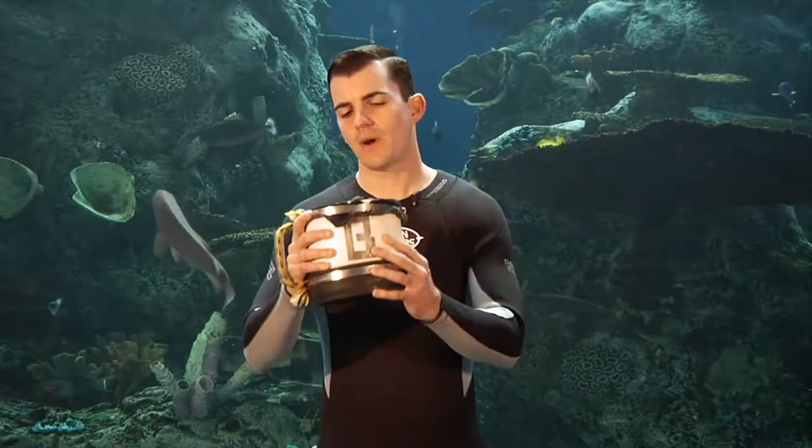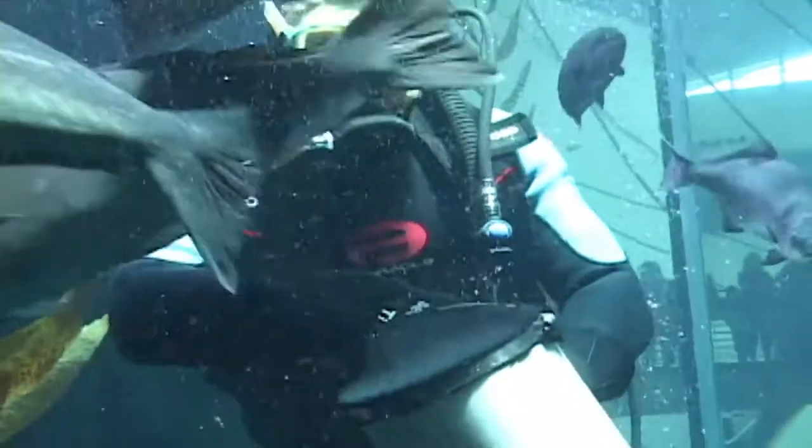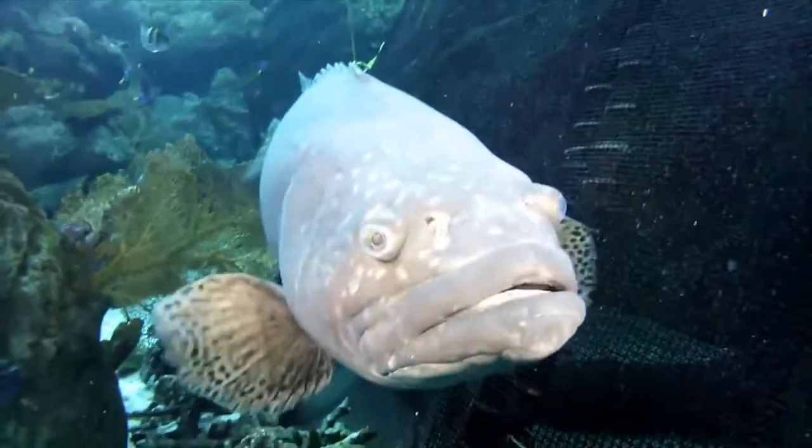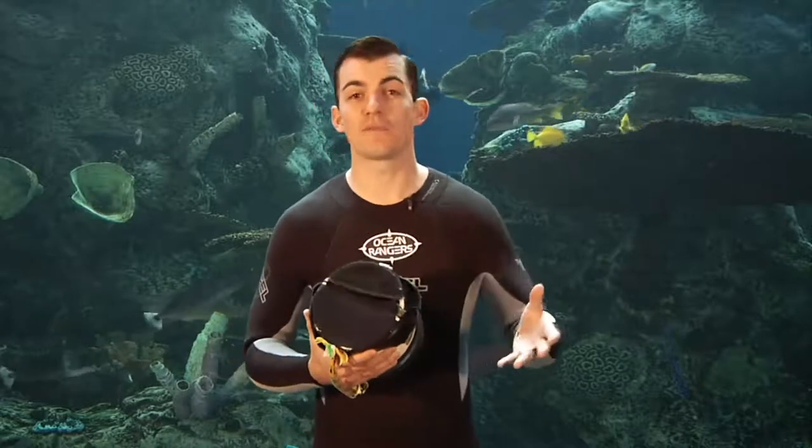Here are some of the tools that our scuba divers use while feeding our animals. This right here is a feeding bucket. We'll use these on our larger animals here at the aquarium, like our rays or our Queensland grouper. And the divers will get right inside the water and feed them right from this bucket. It is very, very cool to see.